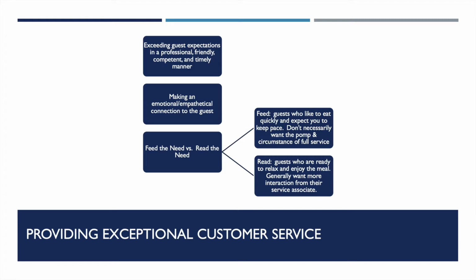In general, they're going to take more attention, not saying that they are necessarily needier than the feed the need people, but they are there to experience the full service of the restaurant, and so you will spend a little bit more time at the table with them. So those are the main differences that you need to look out for in the two types of guests, okay?